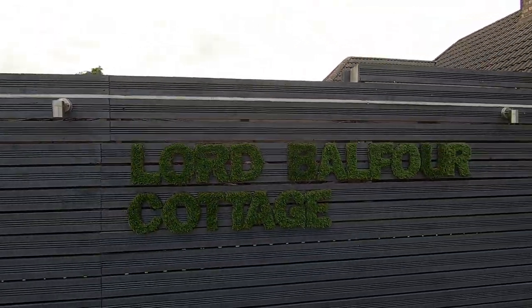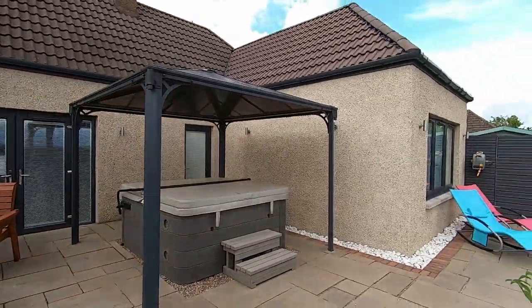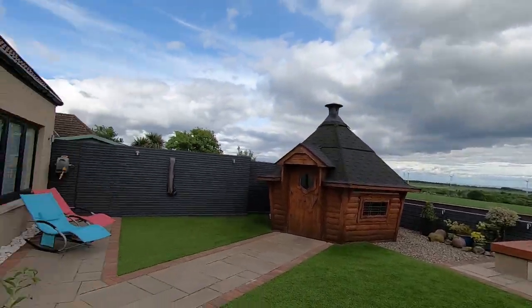We're going to be having a look at Lord Balfour Cottage. It's just a little cottage with hot tub area, located in Glenrothes. Let's go.